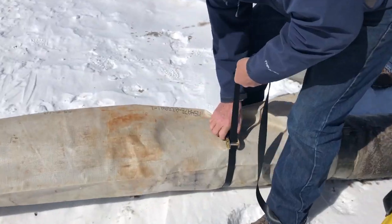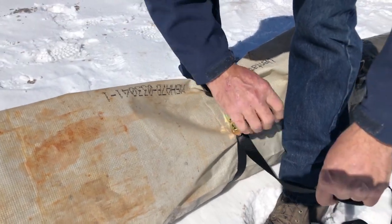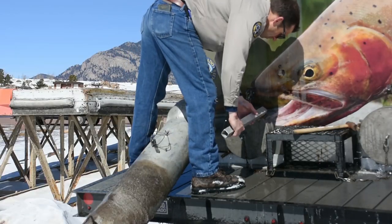We also run the slight isolation unit, which is where a lot of our native cutthroats are raised, the greenback cutthroat. And we stock probably 250 lakes a year by airplane.